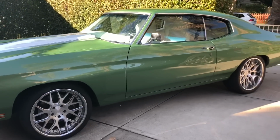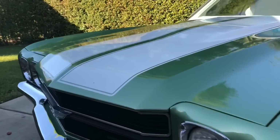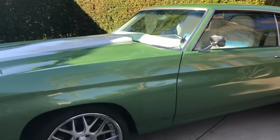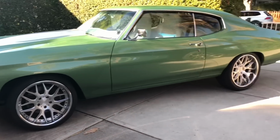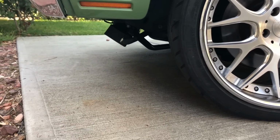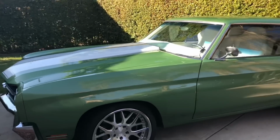I got a kind of like a 4-link setup in the back for the rear suspension. HID lights. What else? A Borgeson steering box. Savitsky. Frame support in the back, and frame support in the front. I don't know if you can see it down there. You kind of see it right by the intercooler, but that makes a world of difference. And the steering box made a world of difference since I didn't go with a rack and pinion setup.